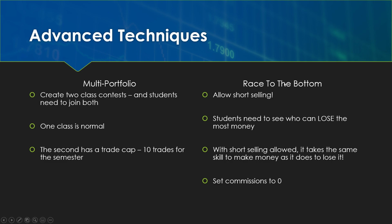The second one is called the race to the bottom. So the race to the bottom, the point of this exercise is to show students that the same skills are needed to have high returns as to have low returns. So you allow short selling, and you actually do your class rankings by who loses the most money. Because if students can both buy and short stocks, it's the exact same skills necessary to make money and lose money. So with shorting allowed, you'd set your commissions to 0, and the whole point of the class is it kind of turns the concept on its head, where you're trying to have students lose the most money, and they do the same kinds of research, they do the same kinds of trades, but it makes them think about it a whole different way.